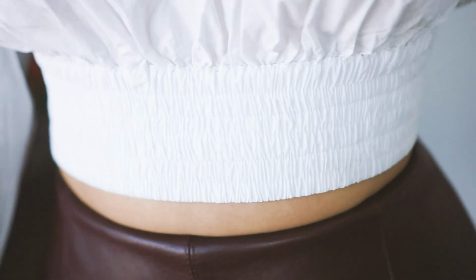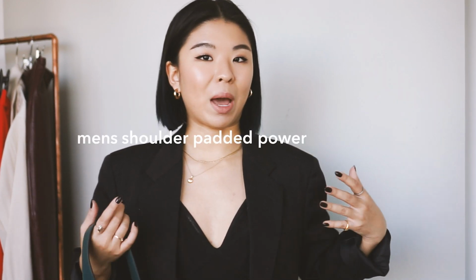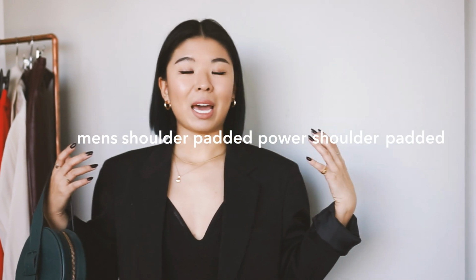This waistband is so tight that it stays wherever you want it. So if you want to cover up the crop top, or if you want to show a little bit of skin, it sits perfectly where you want it to. I never thought I'd be a power shoulders kind of gal, let alone a men's shoulder padded power shoulder kind of gal, but here I am.